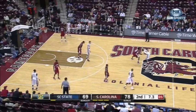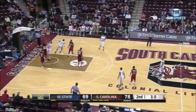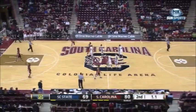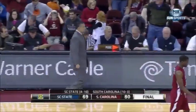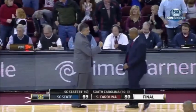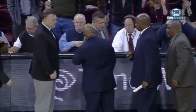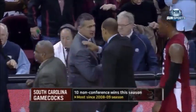So South Carolina State will fall to 5-10 overall as they look to get going again in the MEAC. And after falling behind by 8 early, South Carolina comes back to ring one up at home. The Gamecocks with their 10th non-conference win this season.